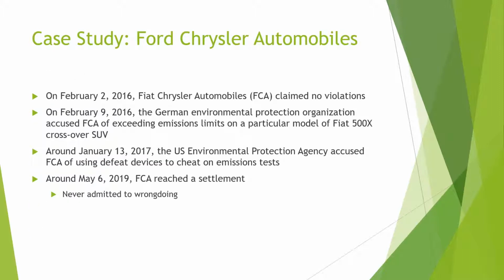This one, used by Ford Chrysler, was quite a bit simpler. On February 2nd, 2016, just shortly before this paper was written, FCA issued a statement. It was a bit after Volkswagen. They issued a statement claiming that they had not violated any emissions tests using software. Then on February 9th, a week later, the German Environmental Protection Organization accused them of exceeding the emissions limits on one particular model of SUV. About a year later, the US EPA formally accused FCA of using defeat devices to cheat, just like they had done with Volkswagen.